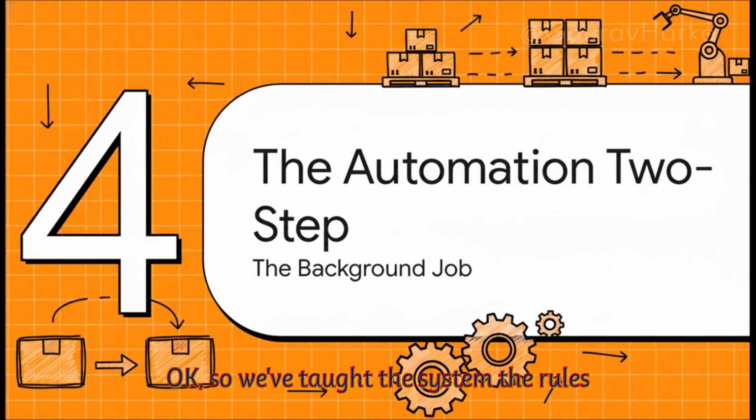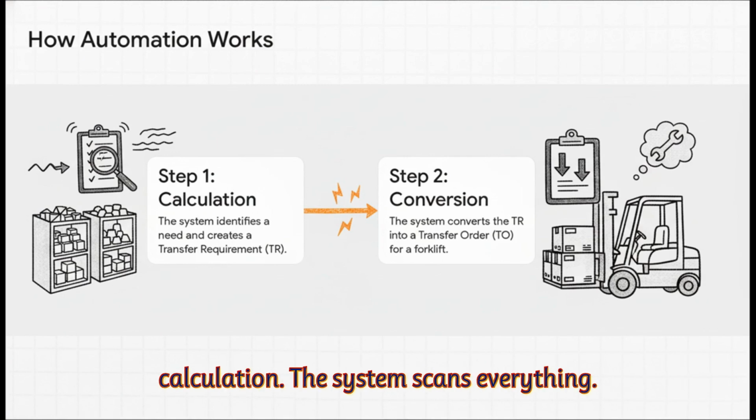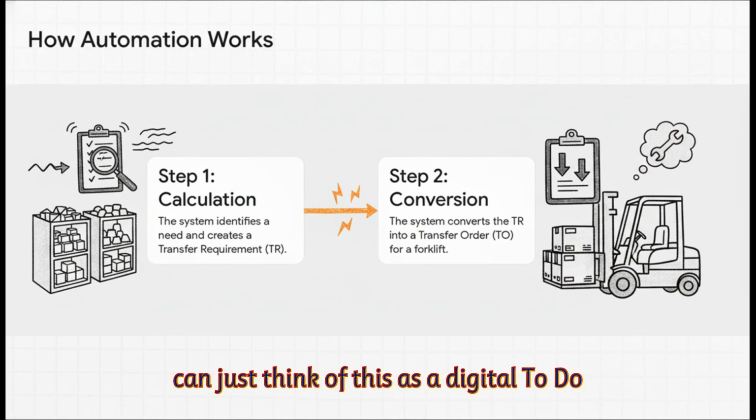Okay, so we've taught the system the rules of the road. Now, let's look at how it actually automates the job. And it's not just one single action. It's this really logical two-step dance. So the process happens in two phases. First is the calculation. The system scans everything, compares the stock levels to the rules you set, and it creates a requirement. You can just think of this as a digital to-do list.